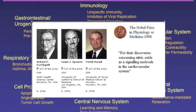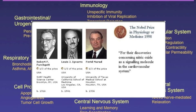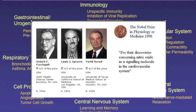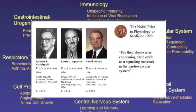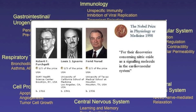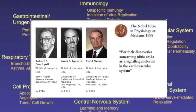And then in 1980, Bob Furchgott had a very similar discovery, and he discovered that our endothelial cells produce a substance that dilates blood vessels. He didn't know what it was and couldn't identify it. So he called it endothelium-derived relaxing factor, a very vague name because that's basically just what it did. And then it was Louis Ignarro in 1987 who discovered that EDRF, this endothelium-derived relaxing factor, is nitric oxide.